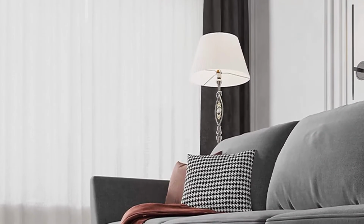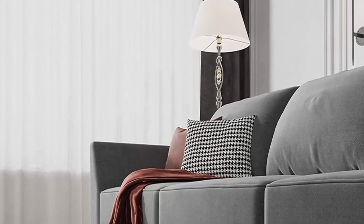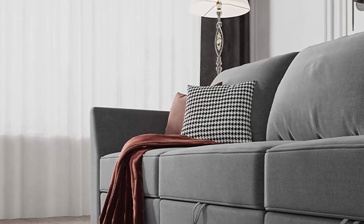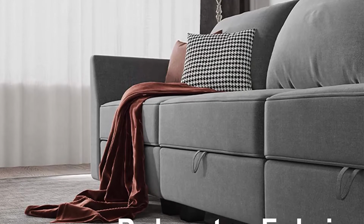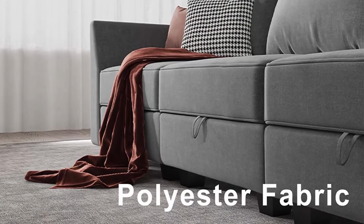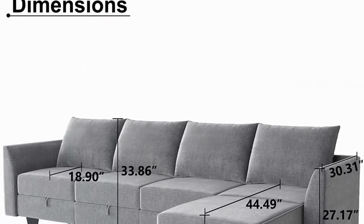The reversible chaise can be used as a footstool or single seat, which is a perfect complement to the sofa. Every seat can be placed arbitrarily according to your needs. The fitting parts between the modules will prevent the sofa from sliding freely. Space saving: the hidden storage space not only makes your room tidy but also adds some practical function.